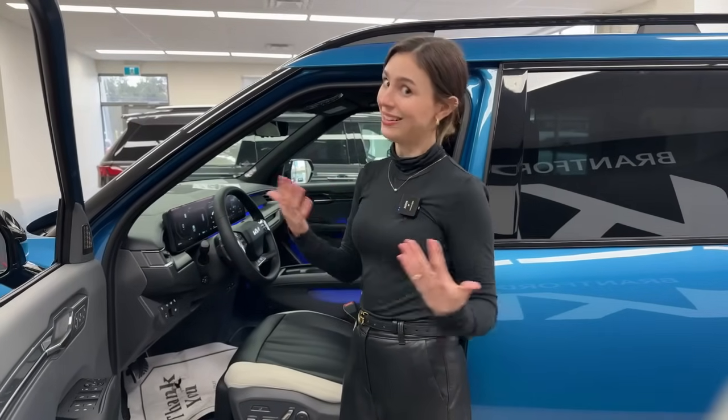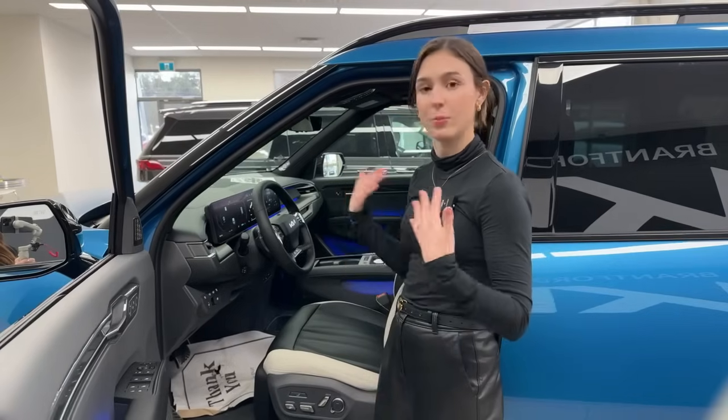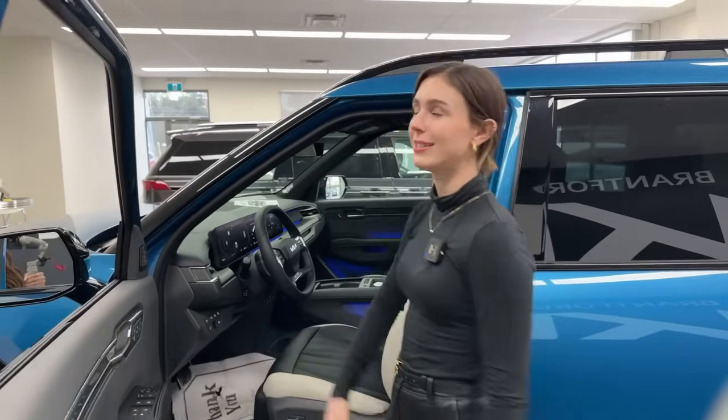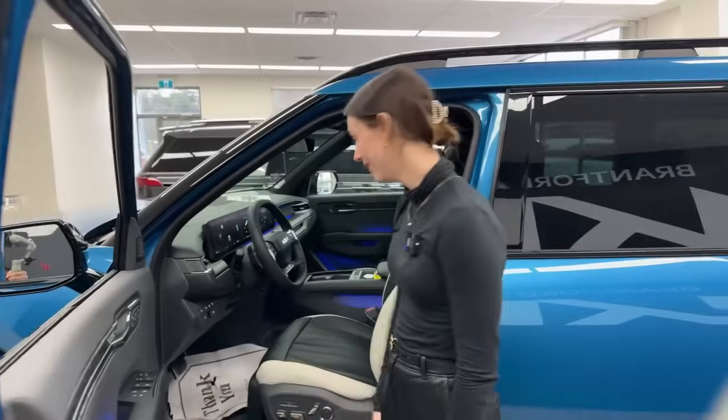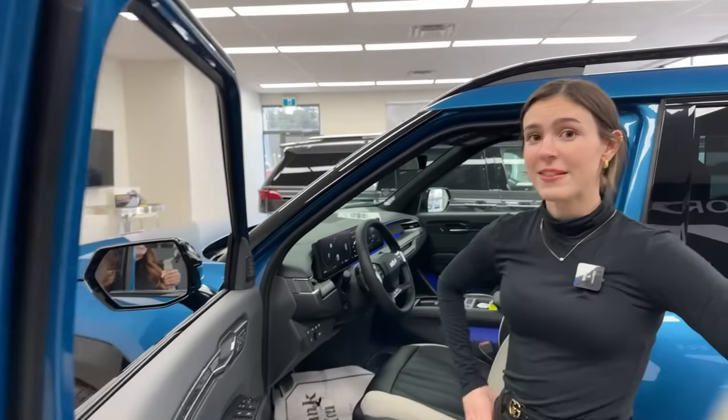So if you need the steering wheel to come closer to you and then you can't get out, it will bring the steering wheel back. That way you can still exit the vehicle and then it will bring it back to you. Pregnancy approved. Yes. Or belly approved.